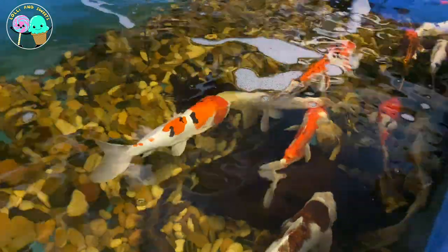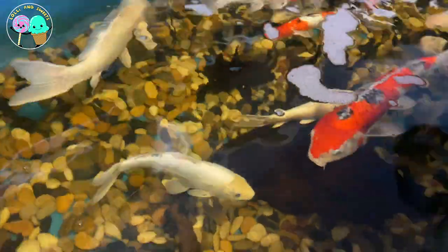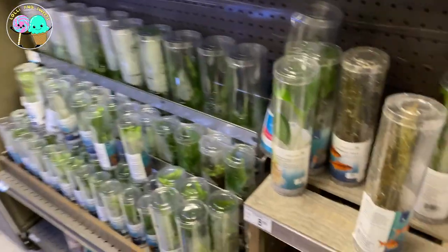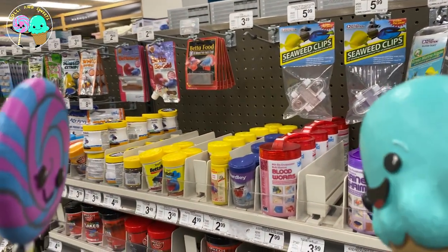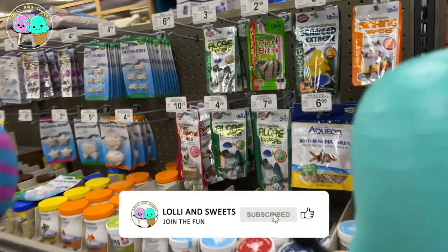Oh my gosh, you can even have koi fish. Now, these guys are huge and just absolutely beautiful. Perfect if you have a beautiful pond in your backyard. Just remember, guys, to always get the right size tank. Depending on your fish or how many, you can even add beautiful live plants to help maintain a healthy environment. And with so many types of food, I'm sure you will find the right one for your little water pet.